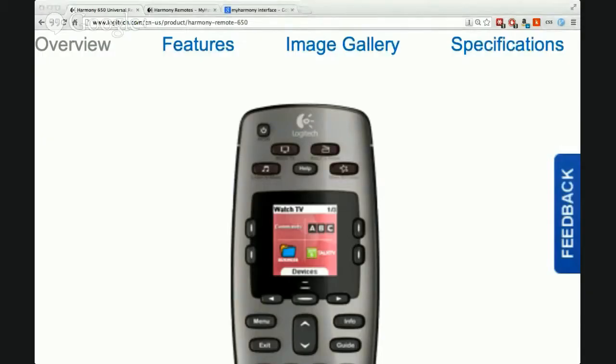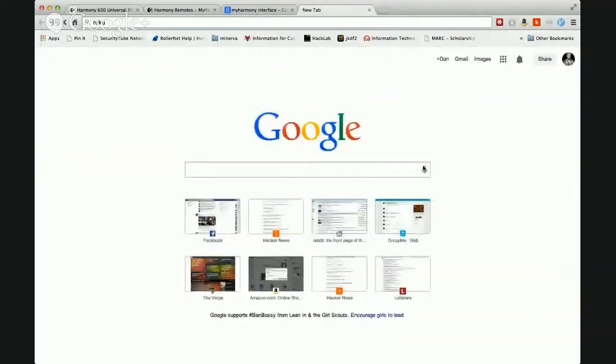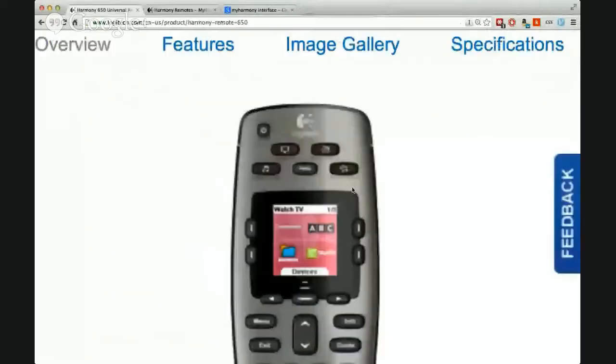Did you say you had it working with a Roku, for example? I didn't. Okay. Try that because we had the Chromecast down there. Oh, okay. I'm sure they're compatible. I mean, it's an IR sensor, if it sends remote radio signals, it can do it. Yeah. All right. Yep. It looks like it can.